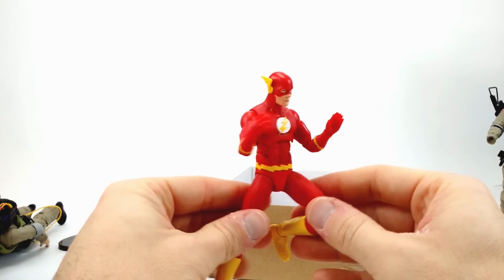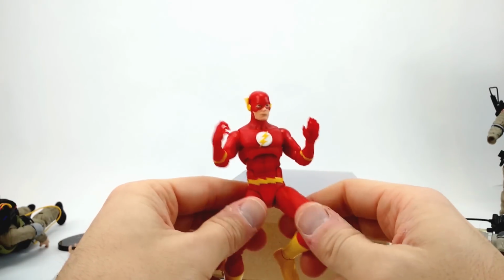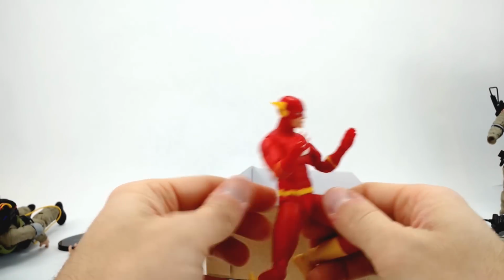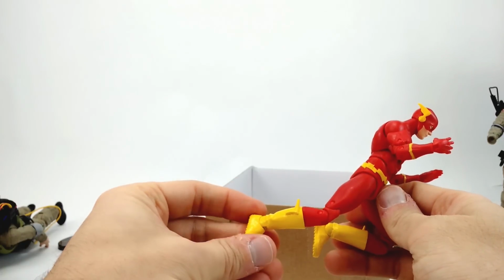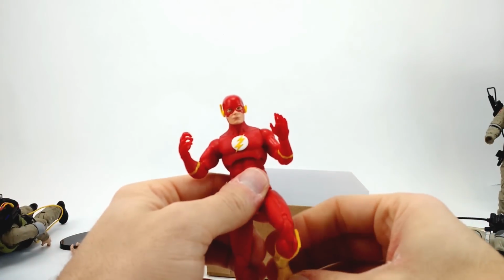But after that, and having DC Collectibles basically tell me, go to your shop and return and exchange it there, see if they'll do it. I was like, you know what? I'm not going to do that to my little comic book store. The big guy should have to absorb that.